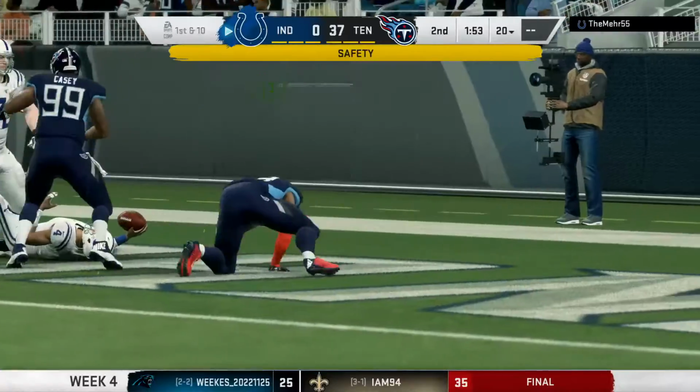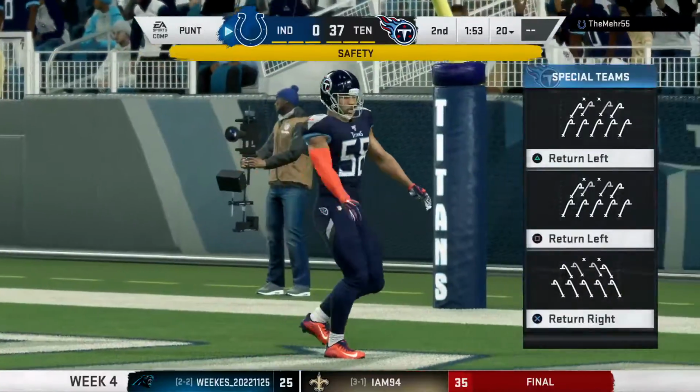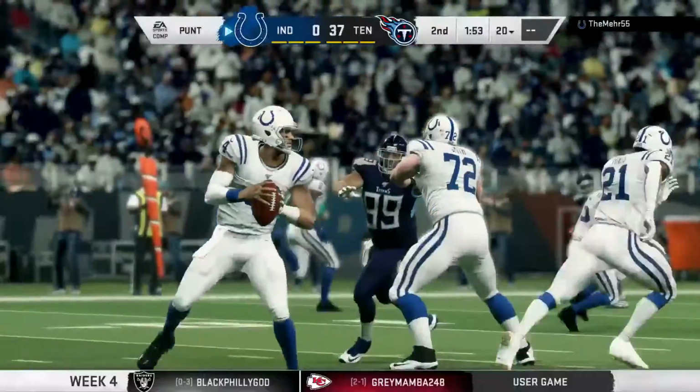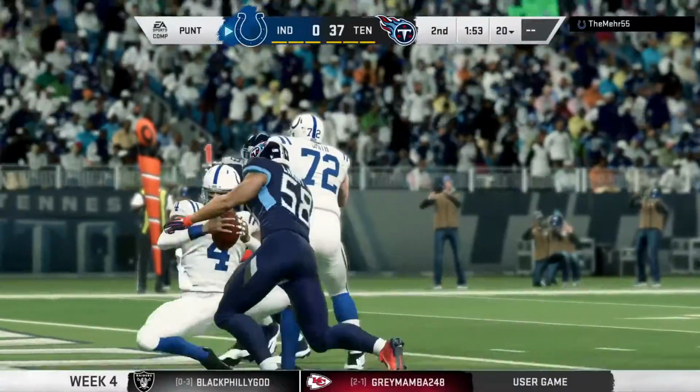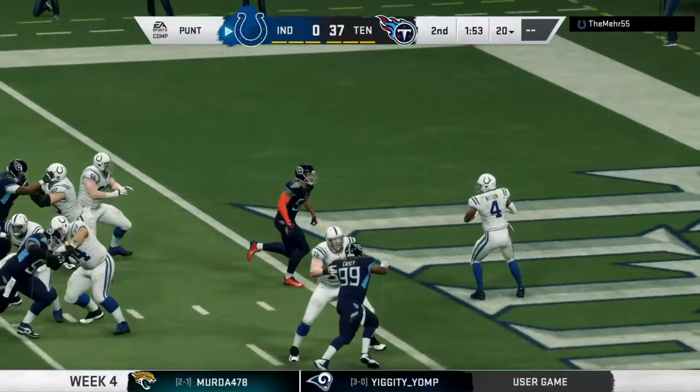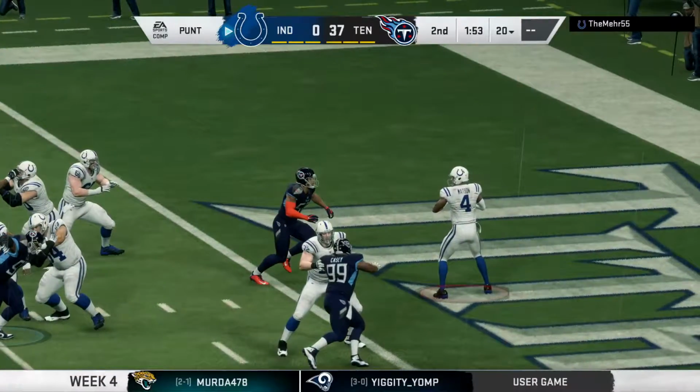And Watson's going to go down in the end zone. It's a safety. And the safety there, another mistake, and these mistakes just keep piling up. How many more can they make? They put themselves in such a massive hole now. Going to be difficult to dig out from under. Yeah, for sure they can't afford anymore at this point.